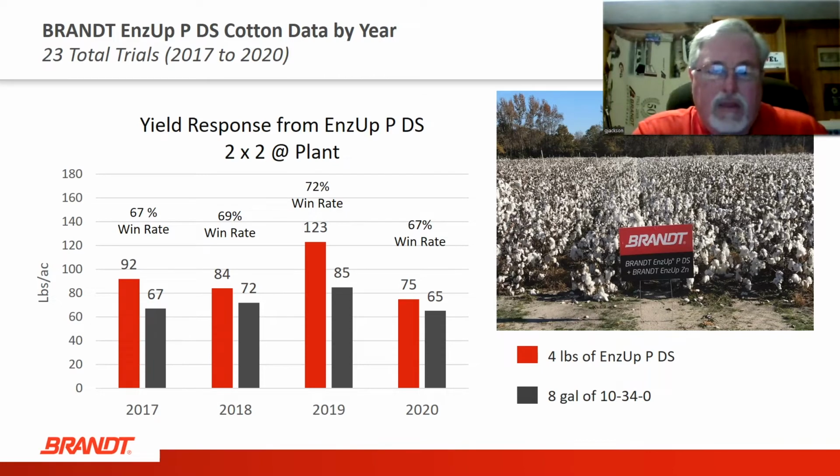The difference here is that the Ends-Up can be used in furrow with the seed to make it readily available at the root zone, and it gives the ability for that plant to take it up there without having any salt injury. Whereas 8 gallons of 10-34-0 in most instances would be put out side by side.